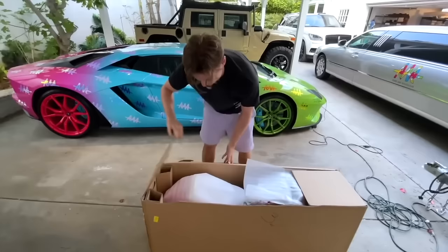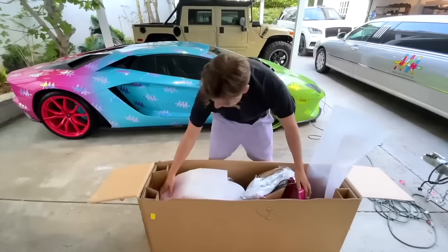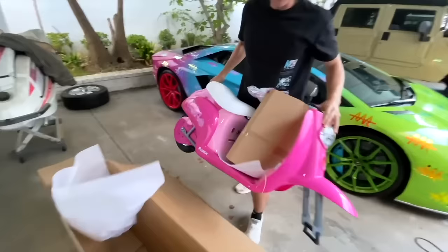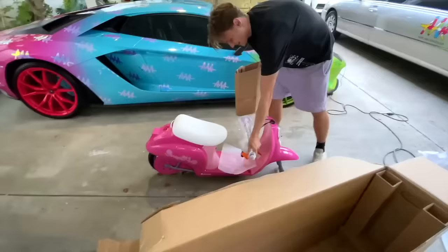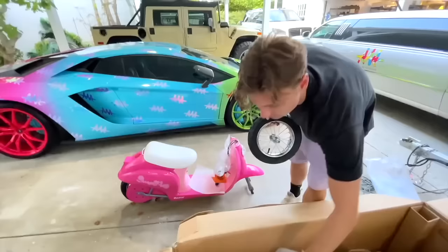As soon as you guys think you know what it is, and I guess you might have seen the thumbnail, comment down below, because this is so cool. I guess I just gotta lift it all out. Yes. Oh, it's pink. It's amazing. And it's so small. We're missing a front tire. Uh-oh. Maybe it's in here. Yeah, it is, okay. It doesn't look like there's too much assembly required, which is great, which means we can get riding super quick. All right, so we're done with the box.